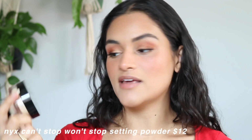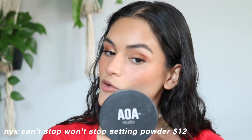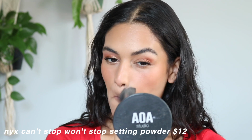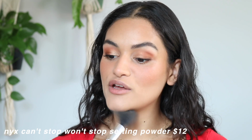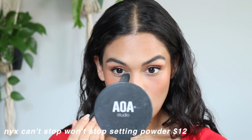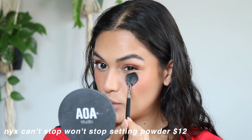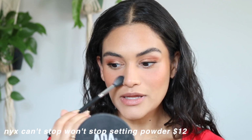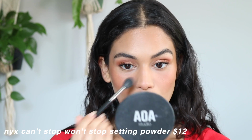For powder, I'm just going to do a light dusting of the NYX Can't Stop Won't Stop setting powder, and I have mine in the shade Light Medium. I only want to apply a little bit of it all over the skin because I don't know how this foundation is going to wear. I always take a smaller brush to get up underneath my eyes, especially when I'm wearing more cream products on the cheek, because I don't really like to set my cream cheek products, but I do want to make sure my under eyes get set.